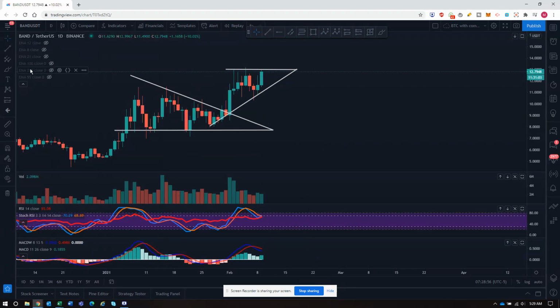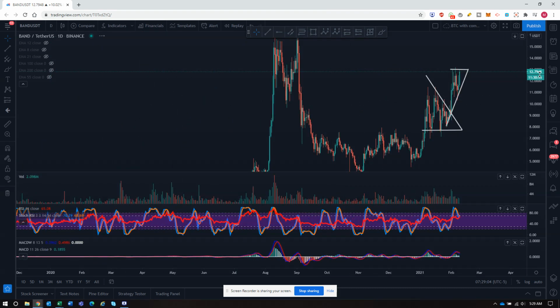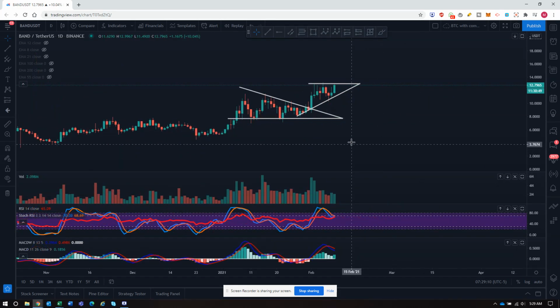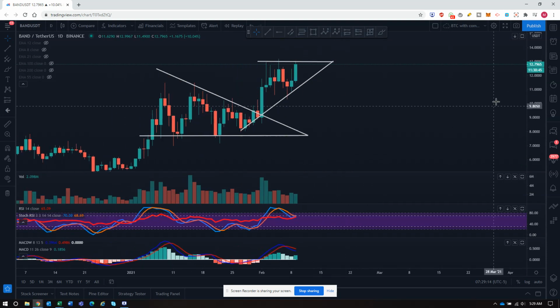We're going to take a quick look at Band. We definitely are moving upwards, and we're showing signs of bullishness and signs of us continuing to reach previous highs that we reached here before. Right now, Band is up almost 10% today. We still have 11 and a half hours to go for the day.